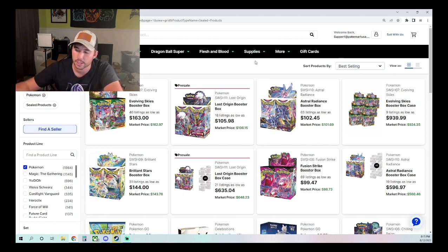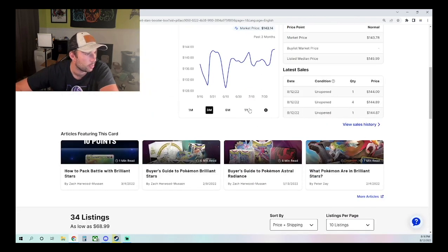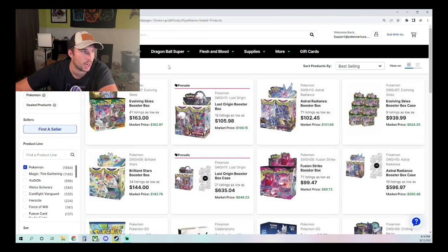We saw that with Evolving Skies. You could pre-sale order them for around $105, $110 before they were eventually released and sold for around the $190 to $200 price range. Brilliant Star, same deal, $105, $110, and then I think it went all the way up to the $170s, $180s. We can take a look if we want to go through the history of that. Yep, $184, and you were able to pick it up on pre-release for $105, $110. I know on my side I was selling them for $110, I want to say.